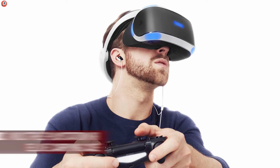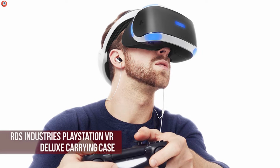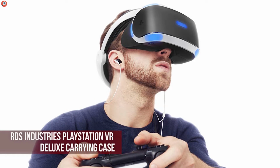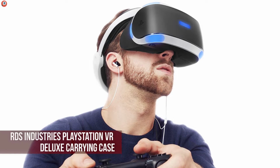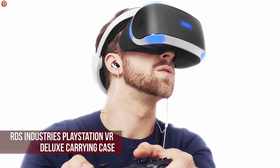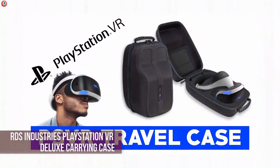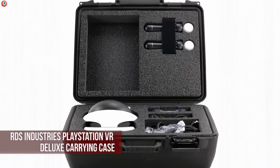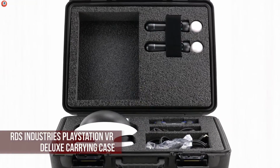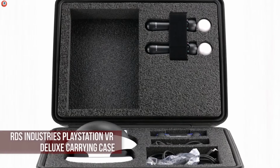Now, if you're already investing in an expensive piece of tech like the PSVR with all its accessories, then you'll definitely want to make sure that you can keep it safe and transport it without any hassle if you move around a lot. This is where the RDS Industries VR carrying case comes into play. It was officially licensed by Sony, so you know that the build and the quality are both up to snuff.